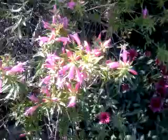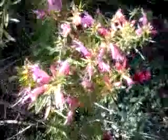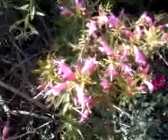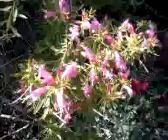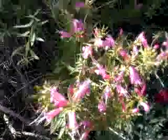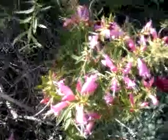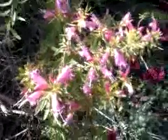This is Eremophila. This is from Australia. Eremophila is also known as emu bush, because emus have been known to eat berries these things produce. They're considered edible by Aborigines in Australia. I've never tried one.